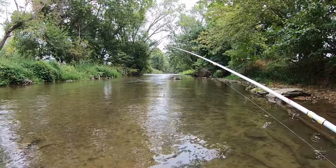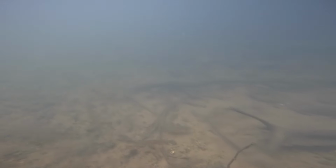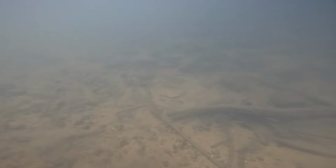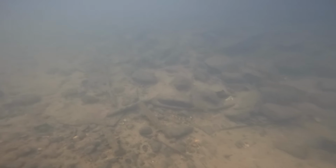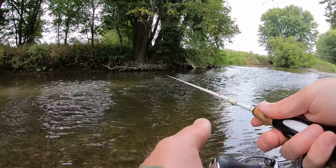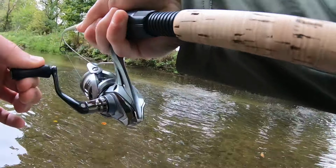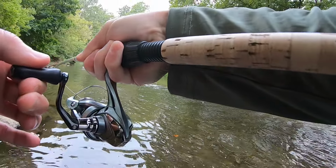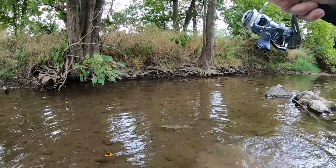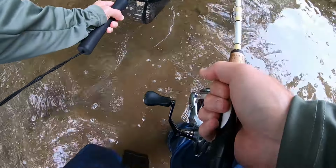Just saw a huge school of suckers, tried to get some underwater footage of them. Gotta be one in here. Fish on. I knew there had to be one in there.